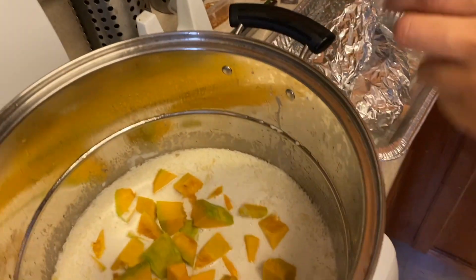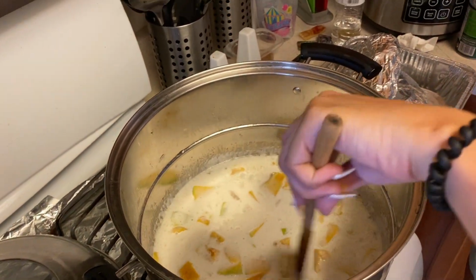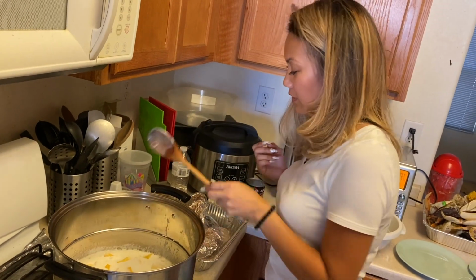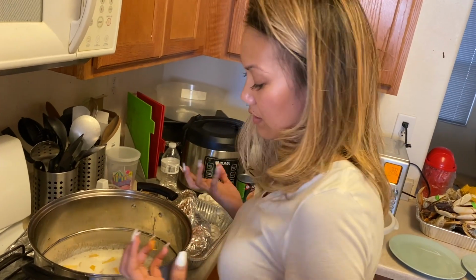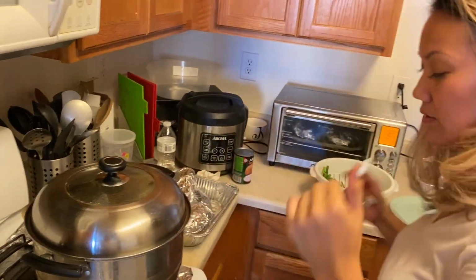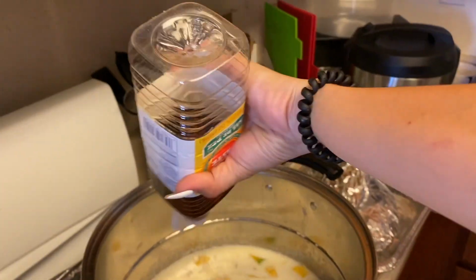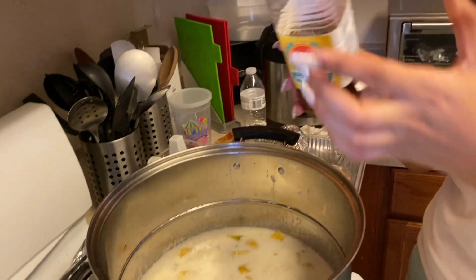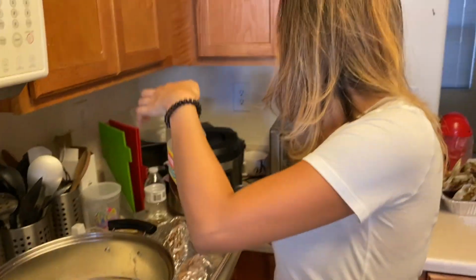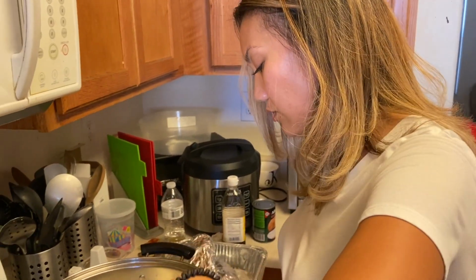So we're gonna let it sit for a little bit because I don't want to overcook the squash, because when it gets too soft, then the sauce gets too thick. So we'll let it sit for maybe 2-3 minutes. Cool. Some fish sauce for a little bit. It's up to you how salty you want it.